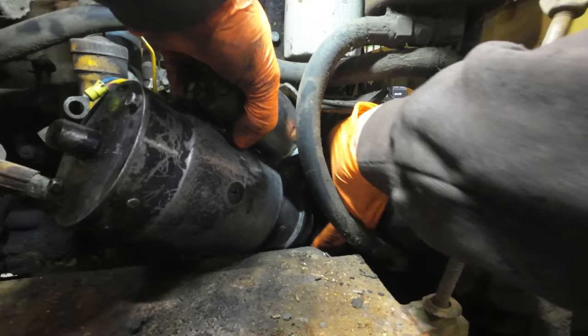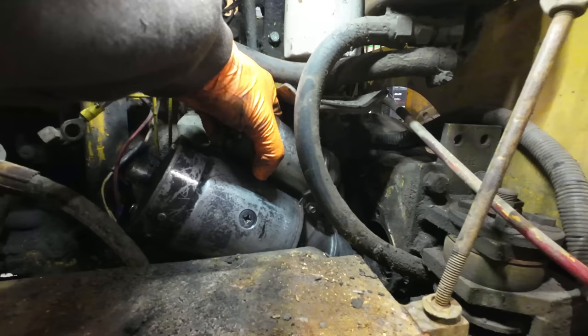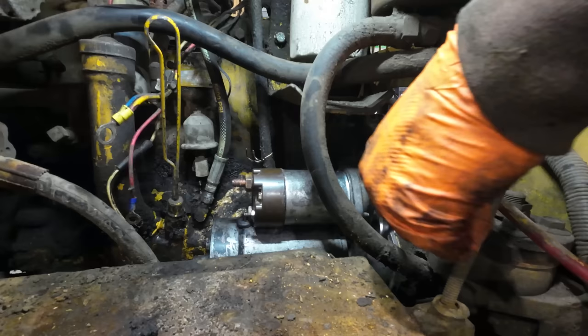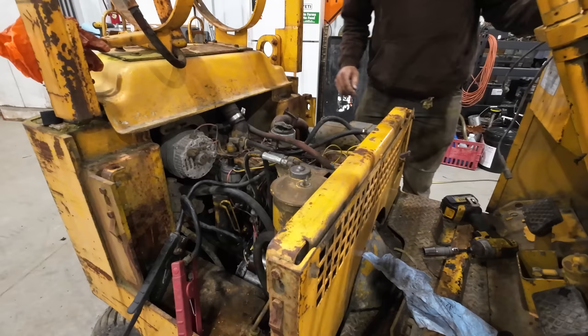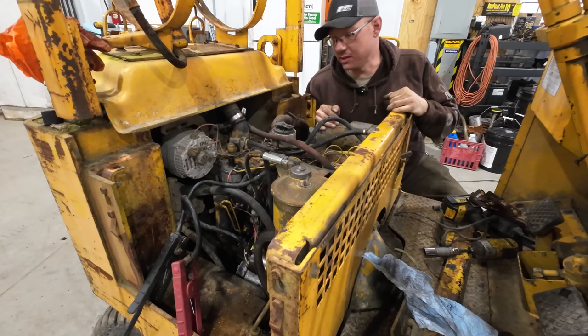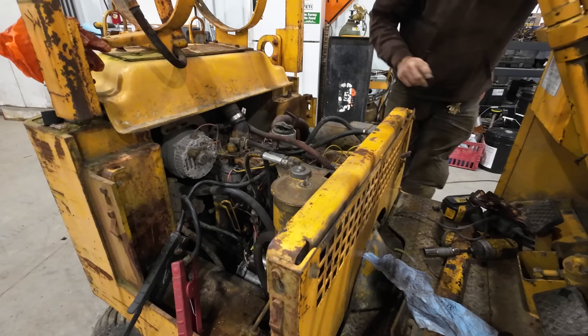I hope. There we go. All right, the starter is all reinstalled. We are ready to go ahead and see if this thing kicks over. Could be a pretty good show. I put a good bit of penetrating oil down on those cylinders, and if it spins it over nice and quick, it's probably gonna blow it everywhere. So I'm gonna stand back. You guys watch your eyes.